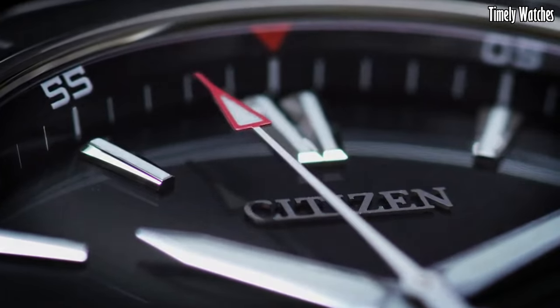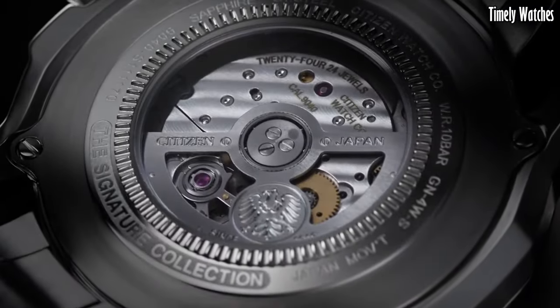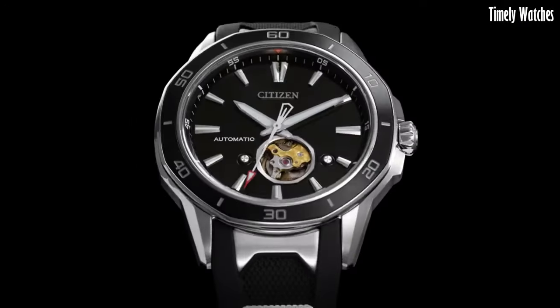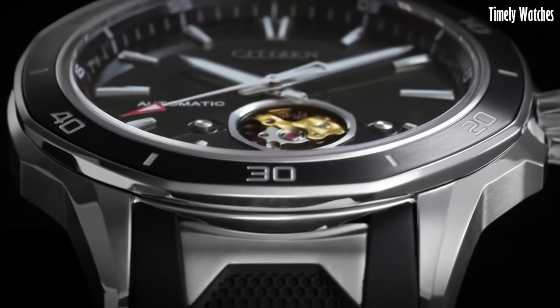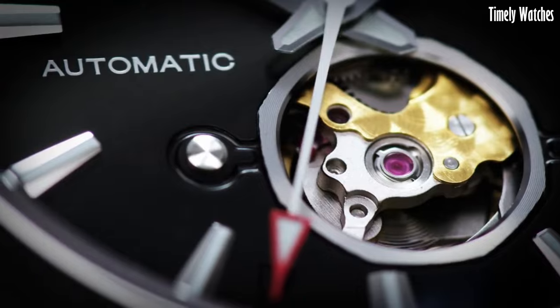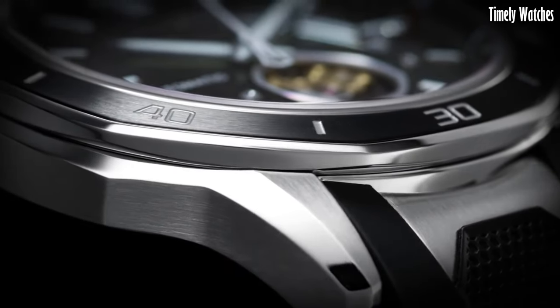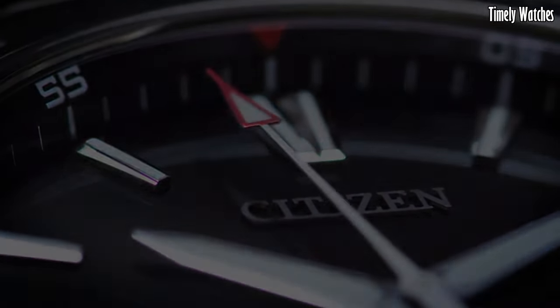Powered by Eco-Drive technology, it harnesses light as a power source, eliminating the need for battery changes. This exceptional timepiece embodies the perfect synergy of style and functionality, making it a symbol of refined taste and precision for those who appreciate the finest in watchmaking.